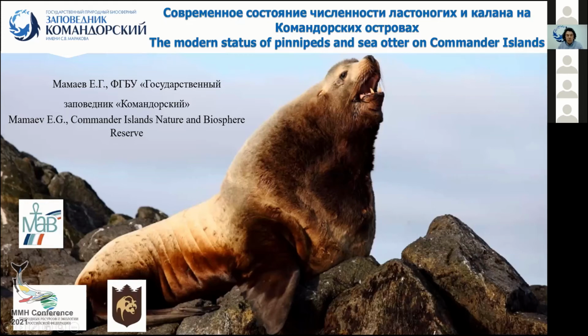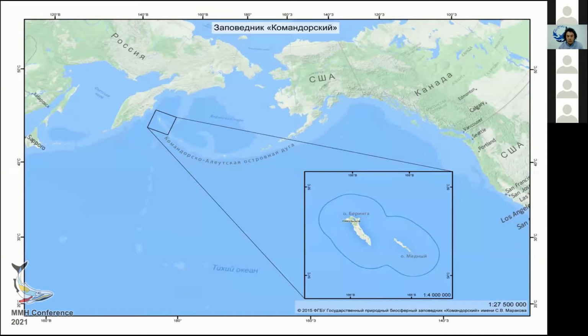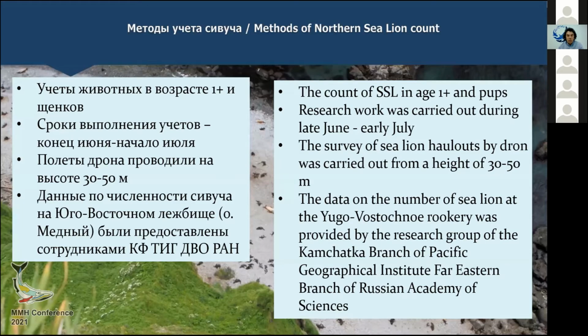Okay, I'm going to speak about the modern status of pinnipeds and sea otter on the Commander Islands. You can see on this map where these Commander Islands are, right? It is this Commander semicircle, as we call them, and I have included the data on the counts of different animals. That is the fur seal and the sea otters. They behave quite differently.